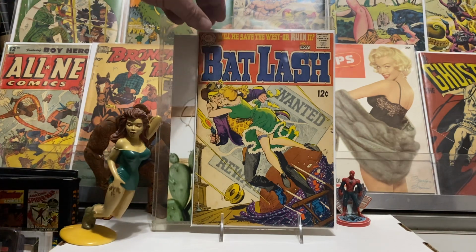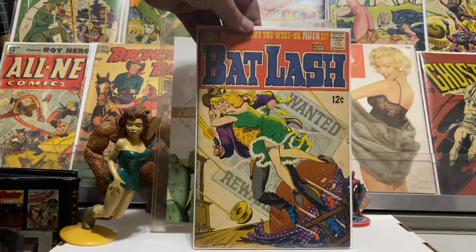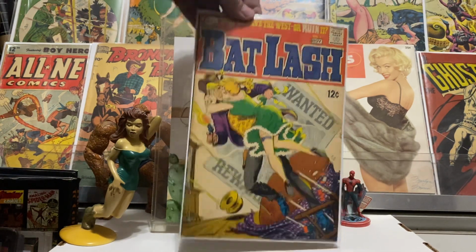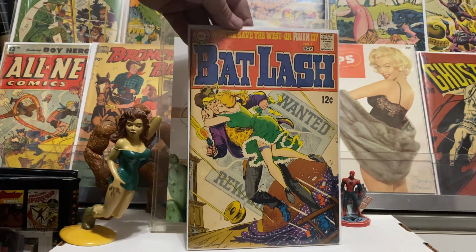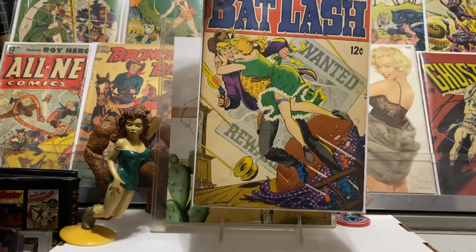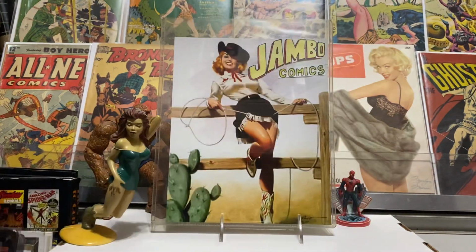Good stuff. And I got that at a good price. I think I gave like $7 for that. So happy to pick that up. Batlash, number one. Very cool. Great cover. Yeah, some nice Western action.